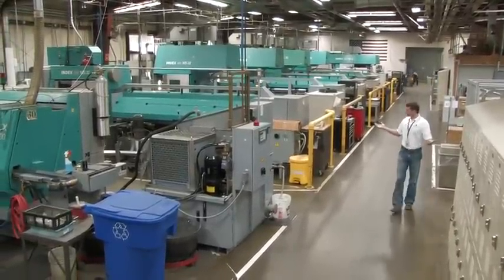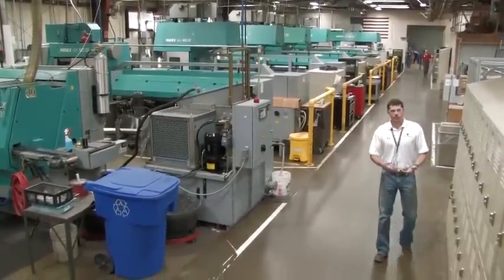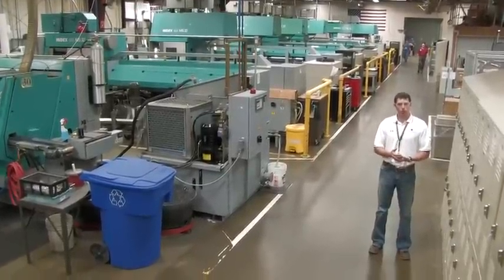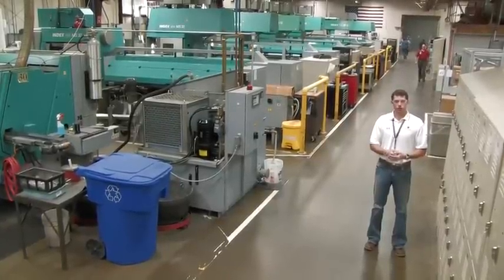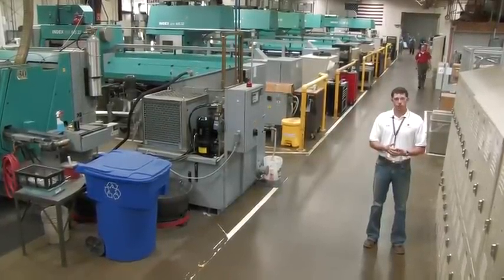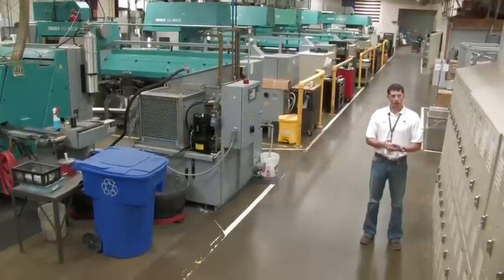Taking a look around the factory, you can see that the entire Leupold family shares an absolute dedication to quality, performance, and service. Most of us are avid hunters and shooters ourselves, and all of us share a passion for our customer and understand that the best way to get a job done right is to do it yourself.